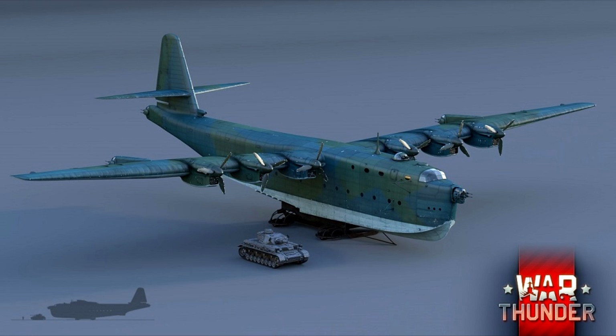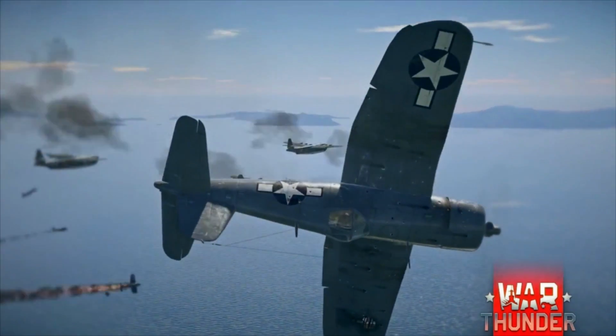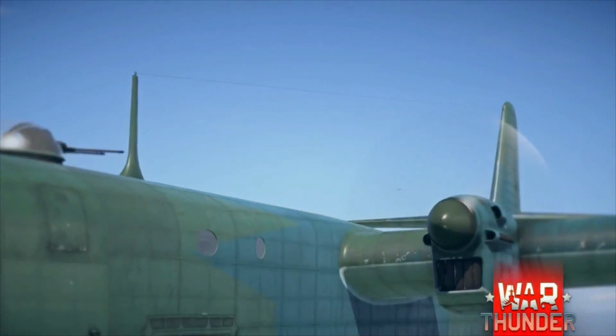I really think they should do it this patch with the BV-238, because that would be rather appropriate. But the BV-238 is a massive beast, ladies and gentlemen. This thing is huge. It's gorgeous. I cannot wait to try it out.